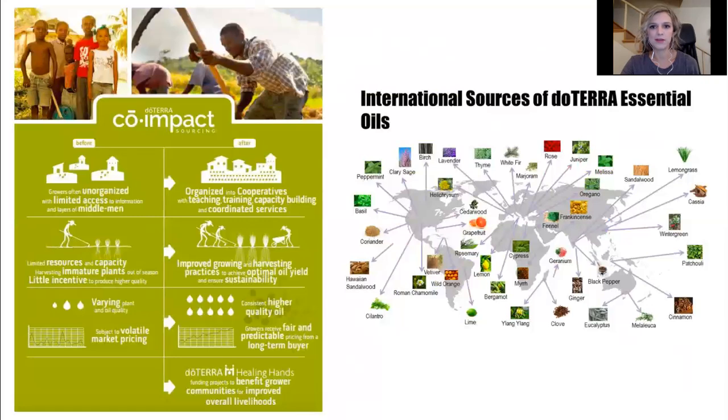I also really love that they source their oils from where the oils are indigenously grown. So you see this little map, and it's showing you that grapefruit is in Florida, which totally makes sense. If you were to get grapefruit from Maine, it probably wouldn't taste as good as grapefruit from Florida. Any gardener knows that you want to source your plants from where they thrive the best. So I really love that doTERRA is really passionate about that.